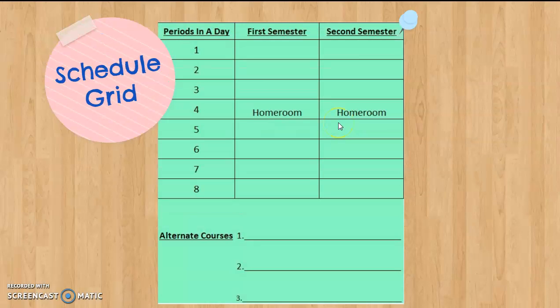The last page in the mailing was a schedule grid. It's on green paper, and I would like you to get that out at this time or have that with you during this presentation because this will be a visual layout. There are 8 periods in our school day, but one of those periods, 4th hour, is homeroom. That is not a class that you will enter into Skyward. That's something that we will place in the student's schedule.